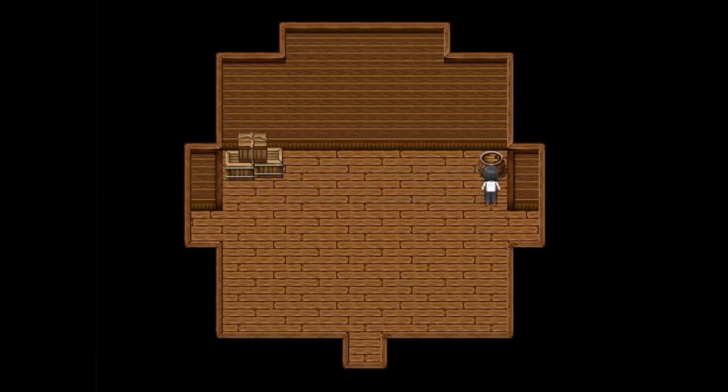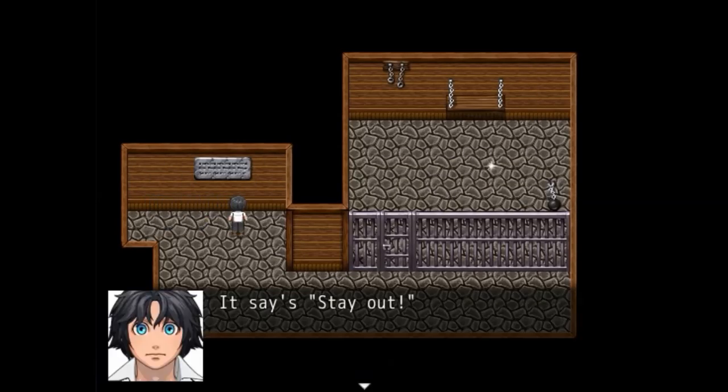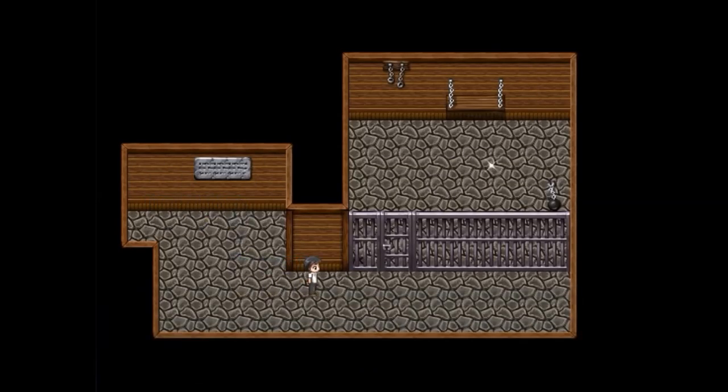I need a sharp object. Bam! Out! No. Aha! Aha! PewDiePie reference. How hilarious. Ooh. It says stay out. Fuck you. I won't do what you tell me. Use the odd key.